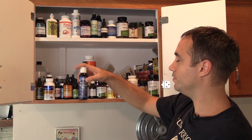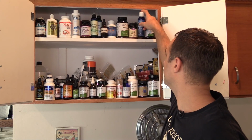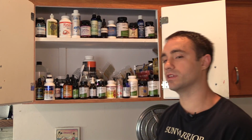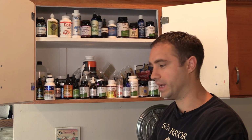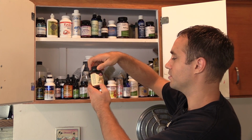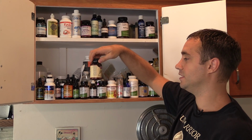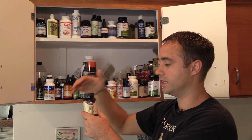Trace minerals. We put these in our kombucha. The fermentation process makes the minerals more bioavailable, which is basically higher quality and just a better uptake into your system. So it turns these into a higher quality mineral that is easier on the body to uptake. So we just squirt some of that into our batch of kombucha, just a little way of upgrading it.